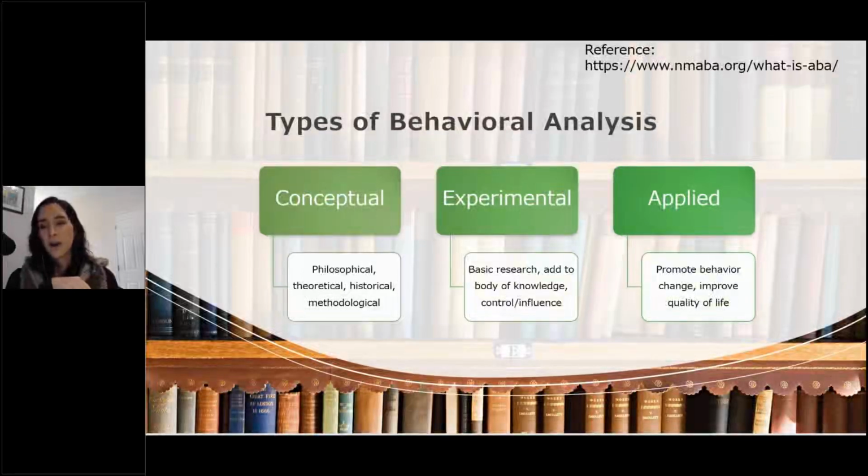Quickly, I wanted to touch on the three different types of behavioral analysis, just top-level things that I wanted to discuss. There's the conceptual, the experimental, and the applied. The applied behavioral analysis is specifically what I'm talking about today. So conceptual is very philosophical, thinking about things and studying from a theoretical standpoint, how do we think that this works? Very useful and helpful, but just not what I want to talk about here.